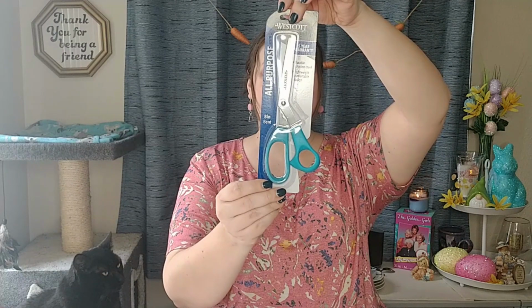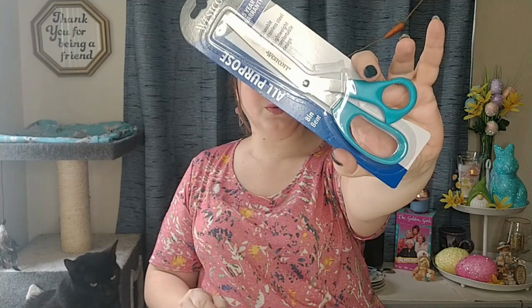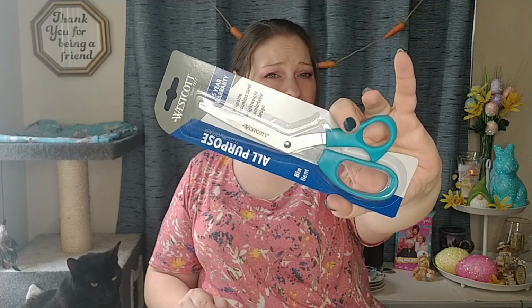Another thing that I love are the regular scissors for arts and crafts and just around the house. I use these a lot if I'm going to mail something out or when things arrive and I need to open a box. But I find these work just as well as the scissors that you get at Staples or something, except they're $1 instead of $7.